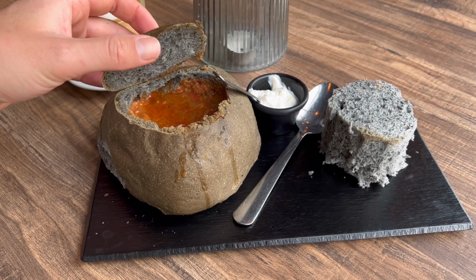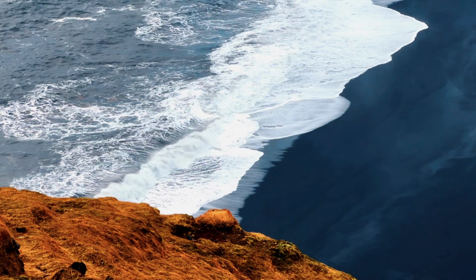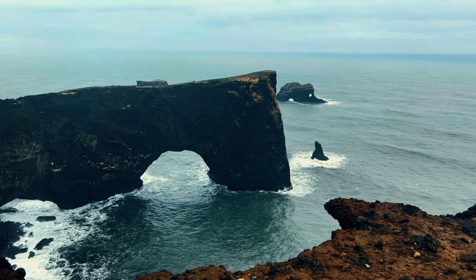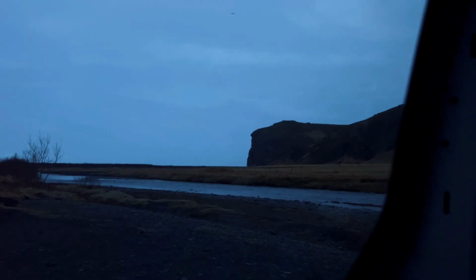After a very expensive soup in Vik, it's time to enjoy sunset at Dyrhólaey Lighthouse. The drive up the hill is beautiful and you get amazing views on the black sand beaches and mountains. In the winter, there's not many campgrounds open in Iceland, so I drove back for 20 minutes to spend the night again at Skógafoss.